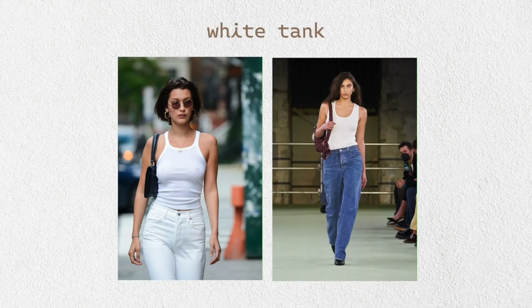So when I was researching, plain white tank tops came around a lot, which I was kind of surprised by, that this is a trendy piece, because I feel like this is such a timeless piece that will never go out of style. Like, when would you not wear a white tank top? When would that go out of style? And I'm digging it. I love just wearing a basic shirt.